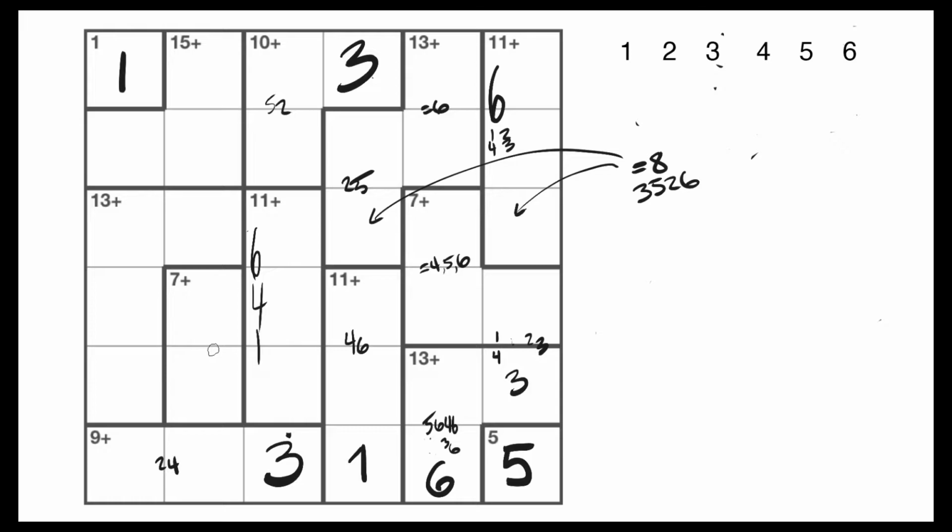Here's 4, 3. This is a 3. That can't be a 3. How did I get this 3? I don't actually think I know that. It could be any of these. So this could be any. So that's not known.